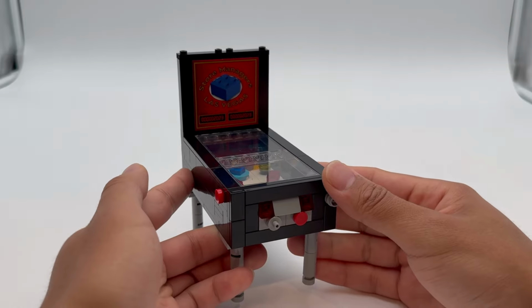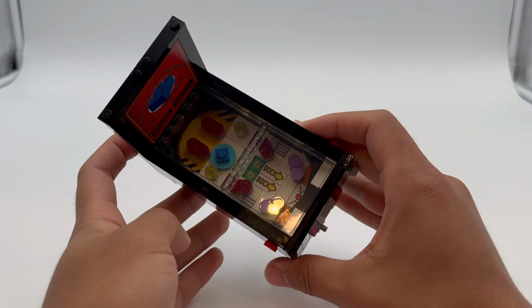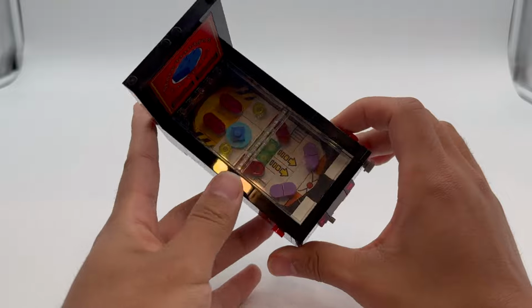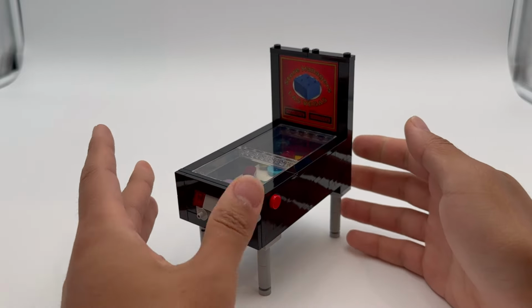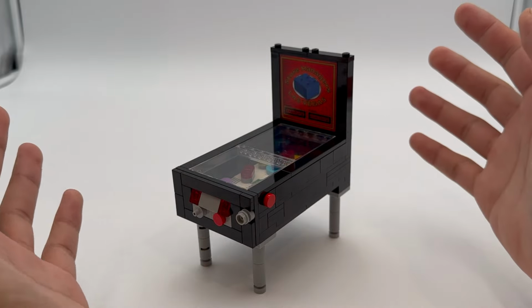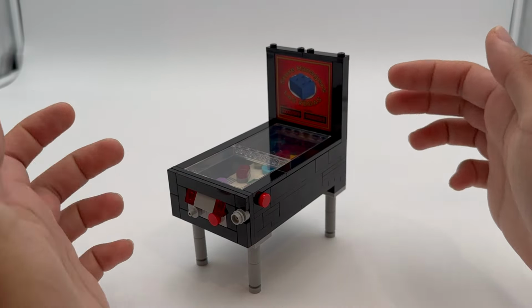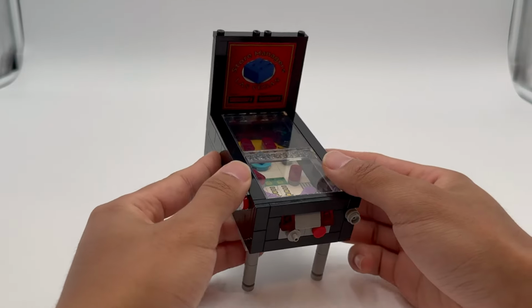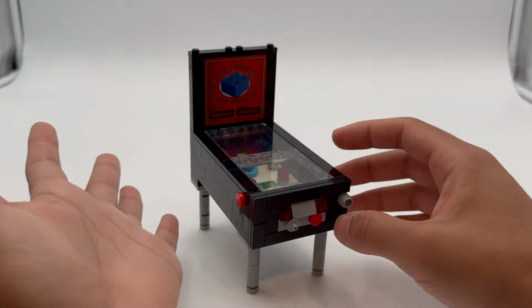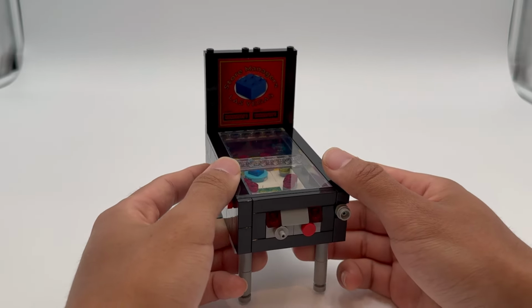Okay, so here is the Store Managers Las Vegas set fully built. It is a fairly simple build, but there are some nice techniques being used to actually create a pinball machine. First of all, this set is super interesting to me because this is basically one of the only official casino LEGO sets that we're really ever going to get. Obviously, we did get the Las Vegas skyline back in the day, but for architecture otherwise, this is actually depicting something that you would see in a casino.